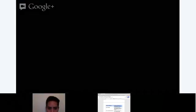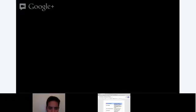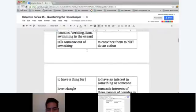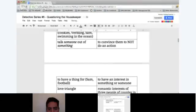Teacher, could you please read aloud the thing that's highlighted? Okay. To have a thing for: to have an interest in something or someone. So if you have a thing for Sam, that means that you have your eye on him. You have a little love interest in him. Or if you have a thing for football, that means that you enjoy watching the sport or you love playing the sport.